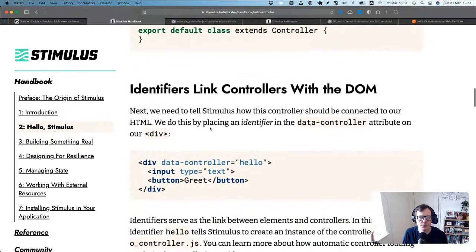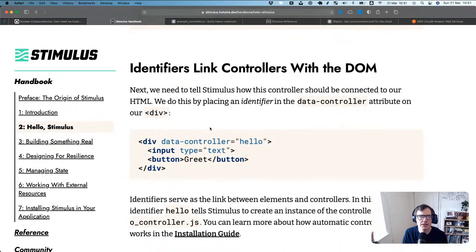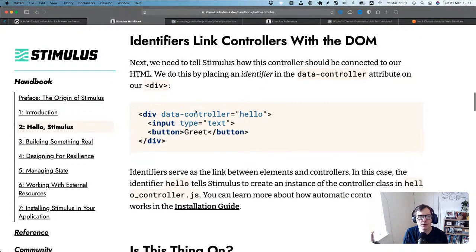Identifiers link controllers with the DOM. Next, we need to tell Stimulus how this controller should be connected to our HTML. We do this by placing an identifier in the data controller attribute on our div.